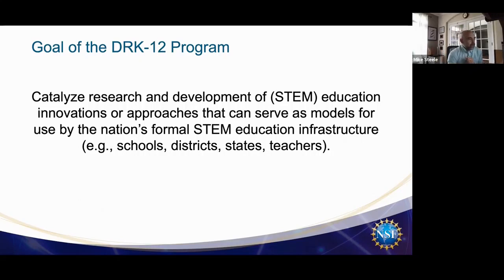And I'm going to click the button on that question that just came in. You can focus on pre-K for DRK-12, even though we've got the K in the title. Pre-K is acceptable. In terms of whether or not your setting is considered a formal setting, that's something we'd love for you to share with us. If you have a question about that, send us a note and we're happy to weigh in individually. Particularly with pre-K, there are some places where it's under state auspices and some places where it's less formal than that. So we're happy to help out with that.